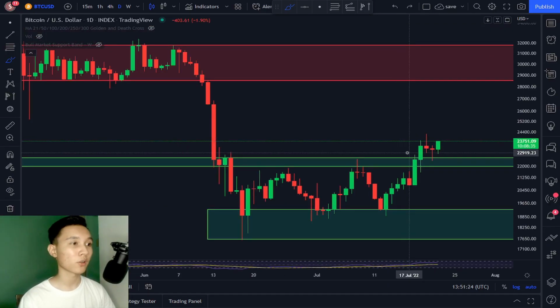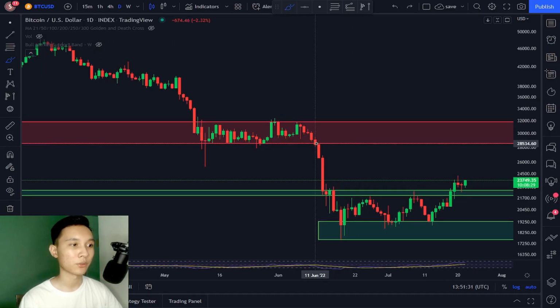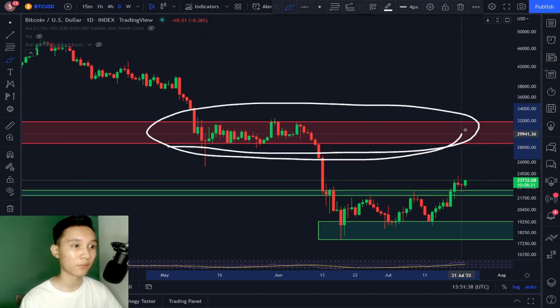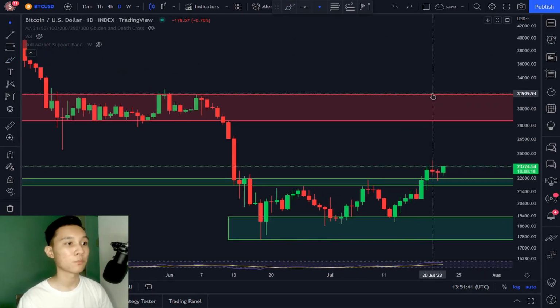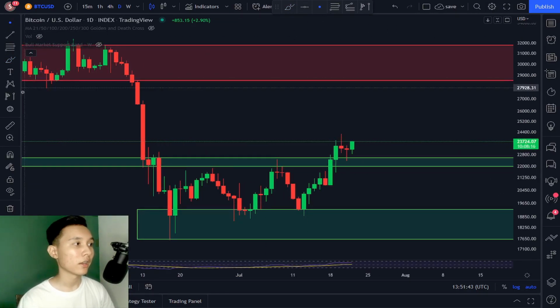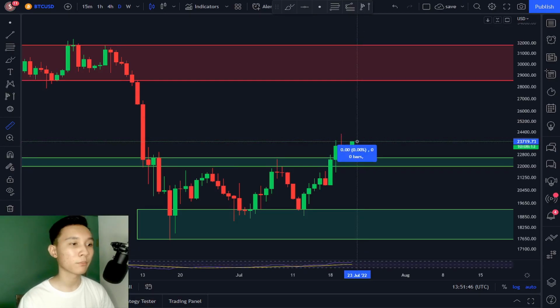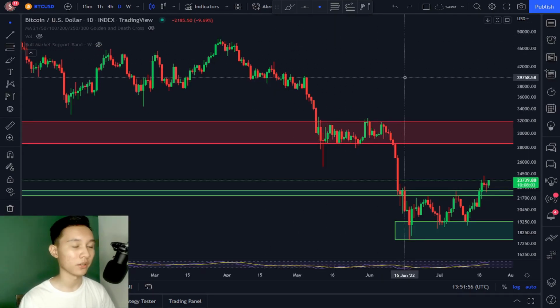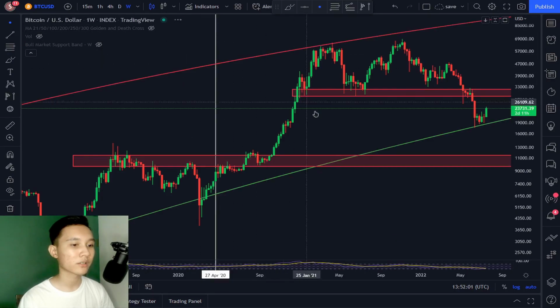So what are my price targets for Bitcoin in the immediate short term? Well, my price target for Bitcoin is around $28,000 to $31,000 right here. It's my next major resistance level. So I'm expecting Bitcoin to continue pumping to our next major resistance level, and if you long Bitcoin right now, and let's say we go to this area right here, that's a 20% to 34% return if you long this one. I'm not telling you guys to long, but that's my price target for the daily time frame.